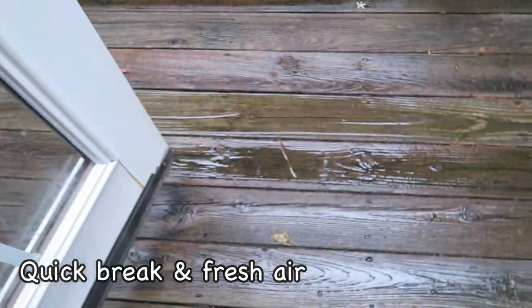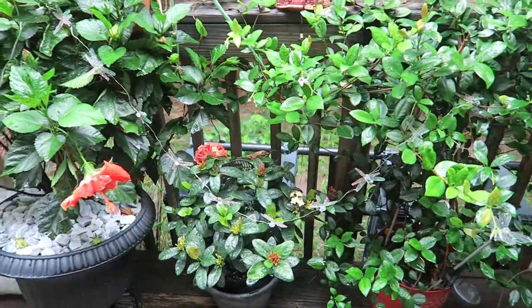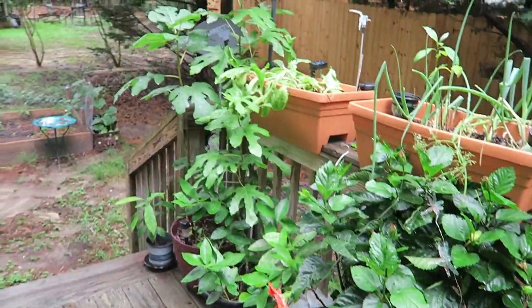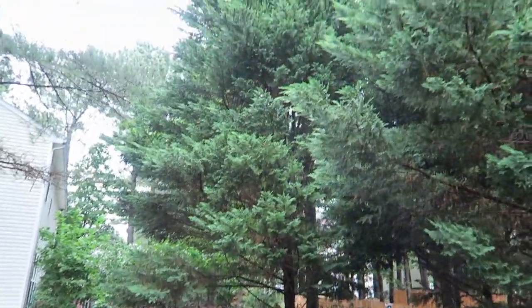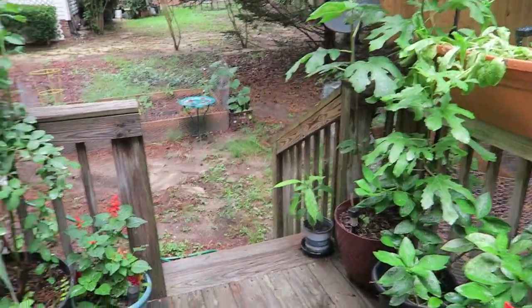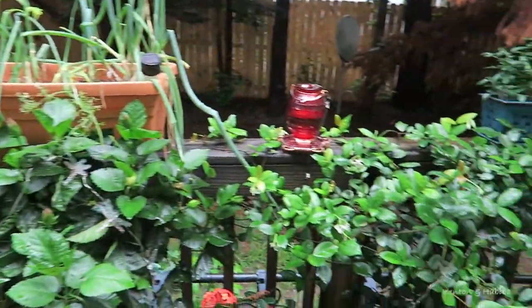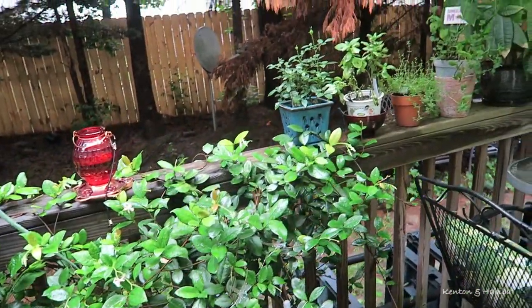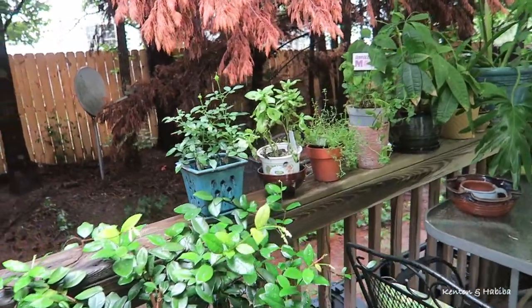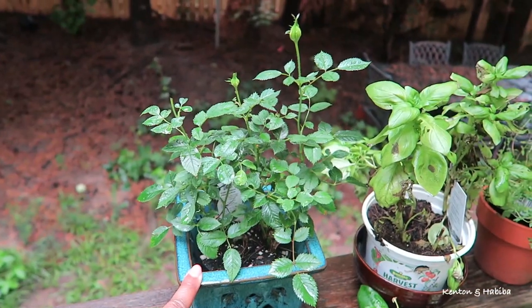Thunderstorms. See, you can see the floor is wet, but at least it stopped. All the plants got a major beat down. It smells nice though outside, so nice and fresh. My little miniature, this is from last year and it's still doing really well.